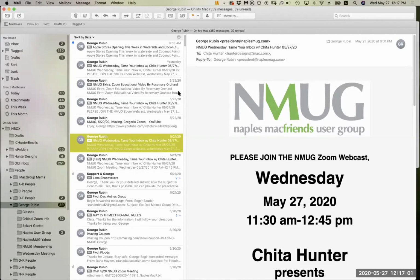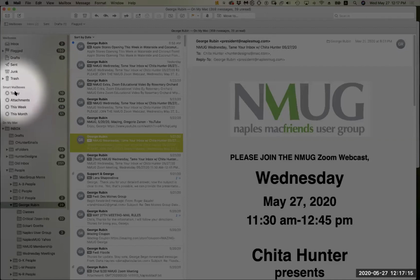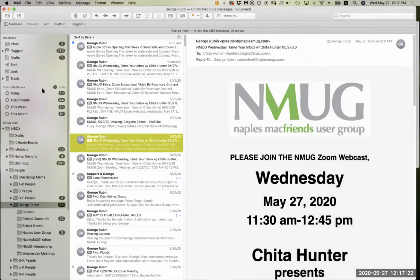A smart mailbox is a way for you to look at your inbox without moving the email. So for example, I have several smart inboxes, named Today, Attachments, This Week and This Month. Today shows me all of the emails that I have today.